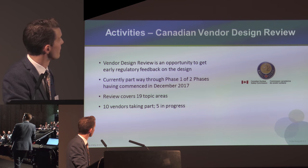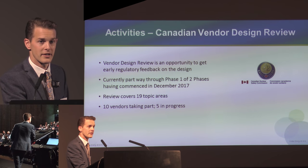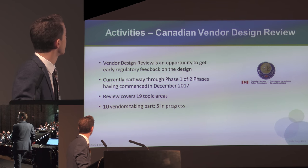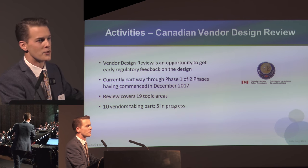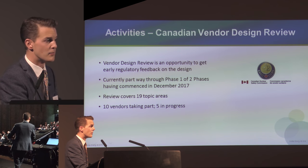So we're currently partway through phase one. It's a two-phase review. There is a third phase. If you get stuck at any point, you can come back. Phase one is really the proposal. Phase two is coming back with the evidence. But we intend to finish this within the next 18 months.